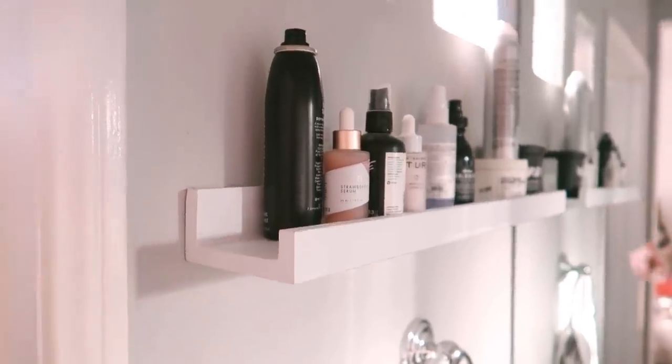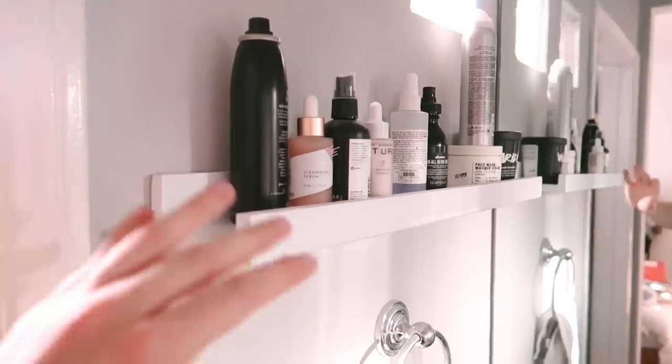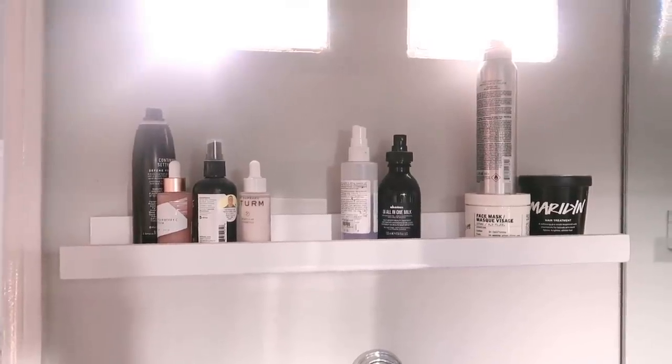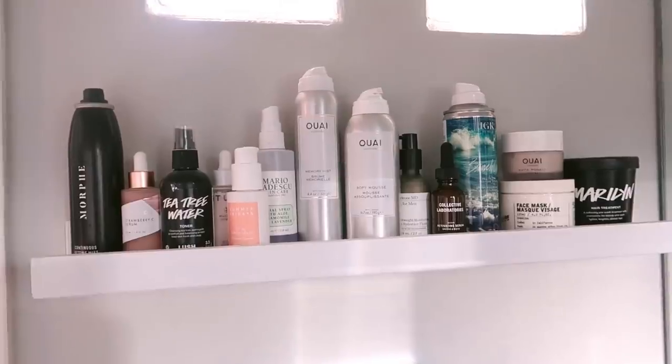And the picture ledge shelves work really great because they're super shallow, but they have a lip on the edge. So you can put all of your skincare or whatever you wanna put on here. I'm gonna take a moment to kind of reorganize this and show you what it looks like in just a second. Added all of my current favorite products up here, and I just love the way it looks, and you can really put a ton.